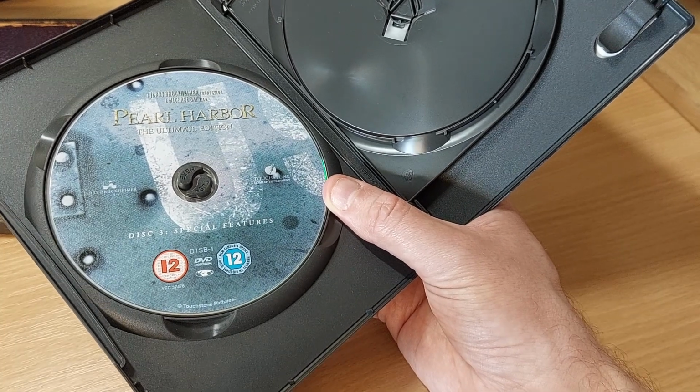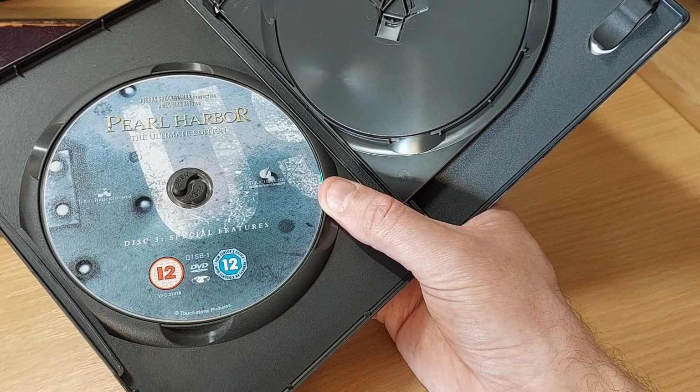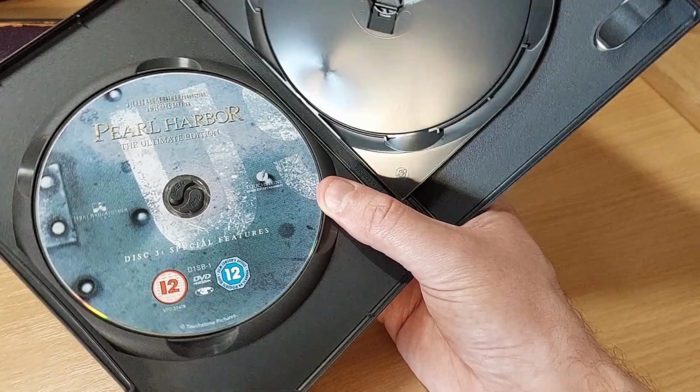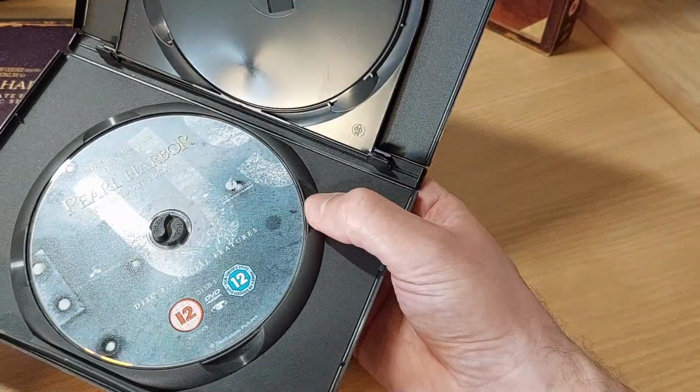And there's a deconstructing destruction. Try to say that when you're drunk. It's a conversation on visual effects that has Michael Bay and Eric Brevig in. That is a 21-minute featurette all about the visual effects of Pearl Harbor.